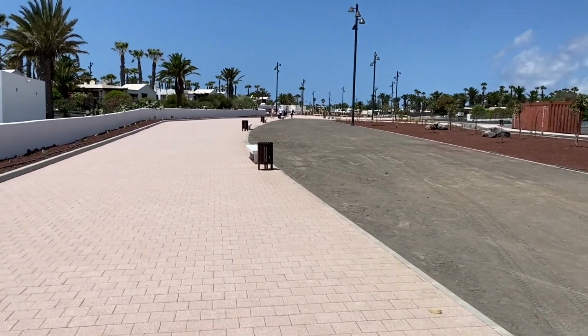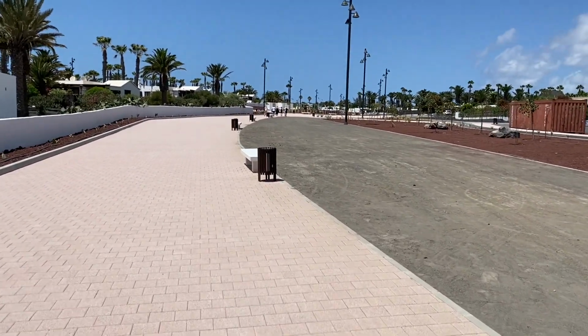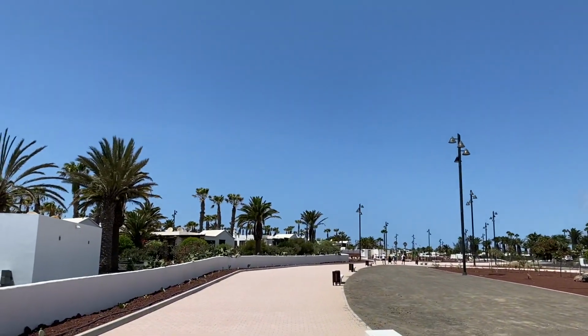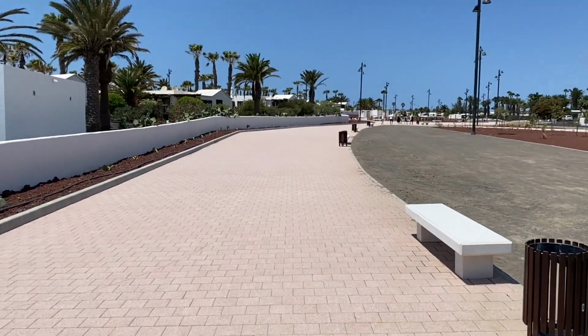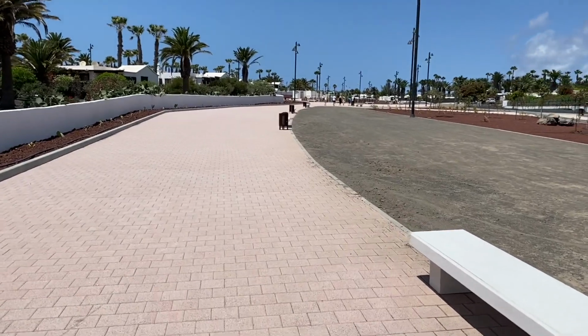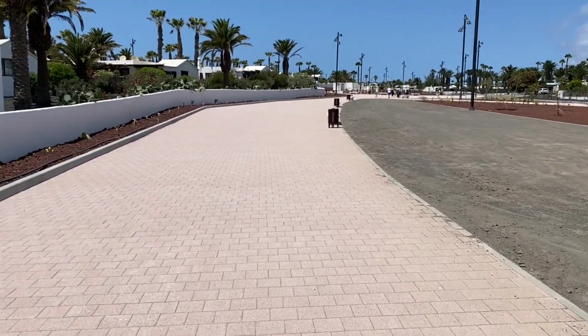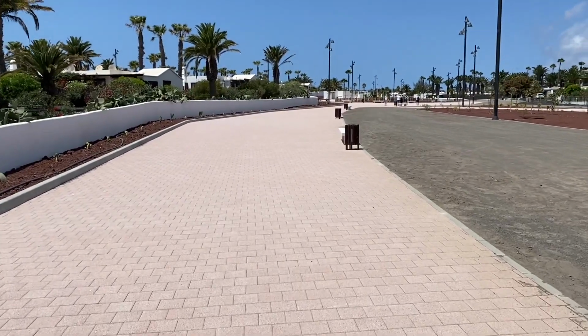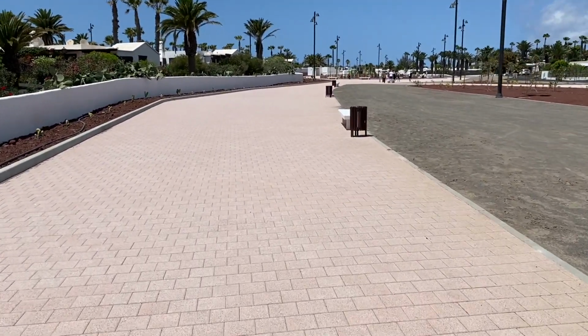So we're looking, as you've probably guessed, at Playa Blanca today. It's Tuesday, it's a beautiful day, look at that sky. High 20s temperature, bit of breeze which you can probably hear on the microphone. But we just thought we'd catch up with what's going on down here in Playa Blanca, and it's really busy.